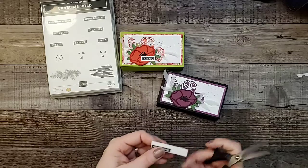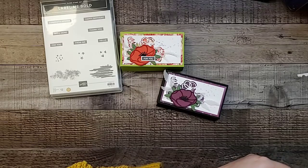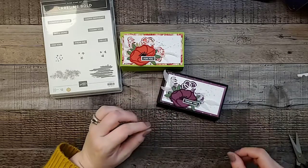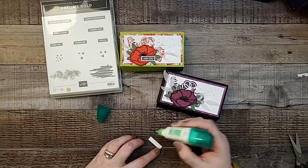I love the Rich Razzleberry and the Blackberry Bliss together. Can't decide which one I like more because I do like the poppy in the red as well, but I do love this purple color. Okay, so this one is just going to get glued right onto the top of the flower.